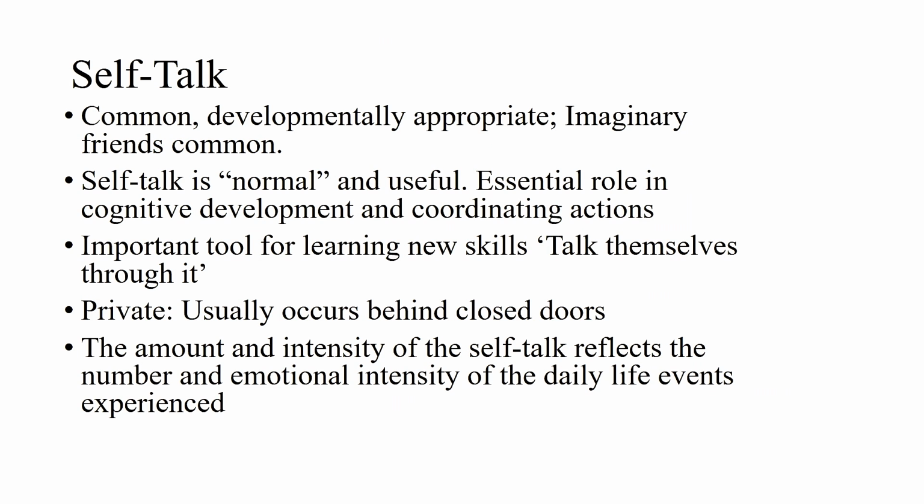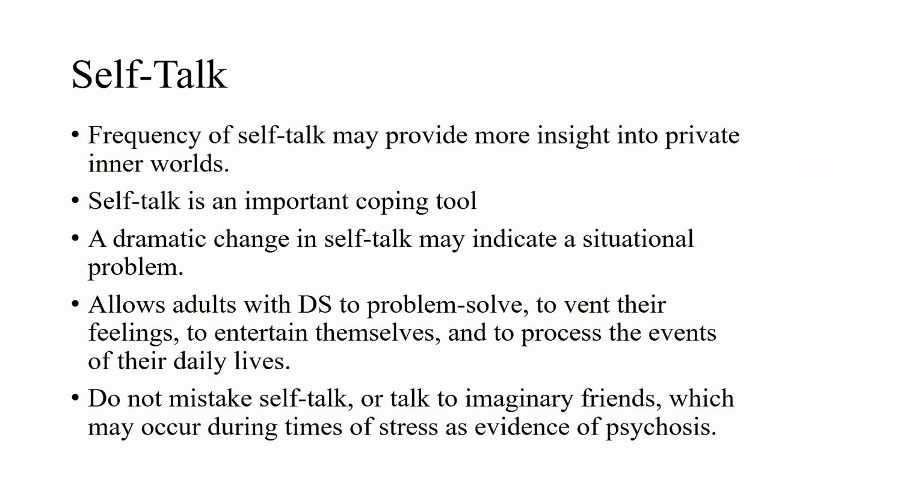Usually it's private, occurring behind closed doors. The amount of self-talk reflects the level of activities, stress, emotions that one has confronted that day. Frequency should be monitored. Changes in the content should be monitored. We have identified individuals who were being abused through careful monitoring of self-talk by family members. It's situational, typically.